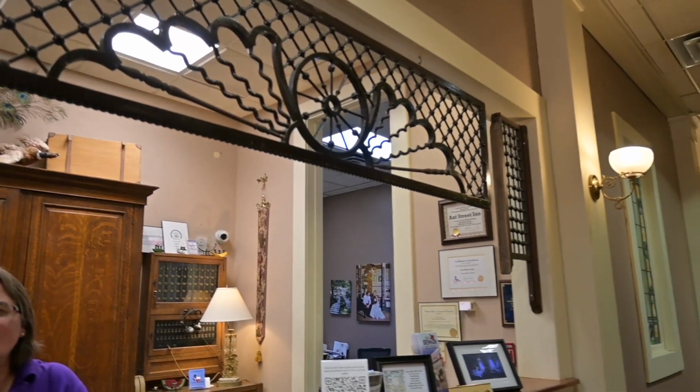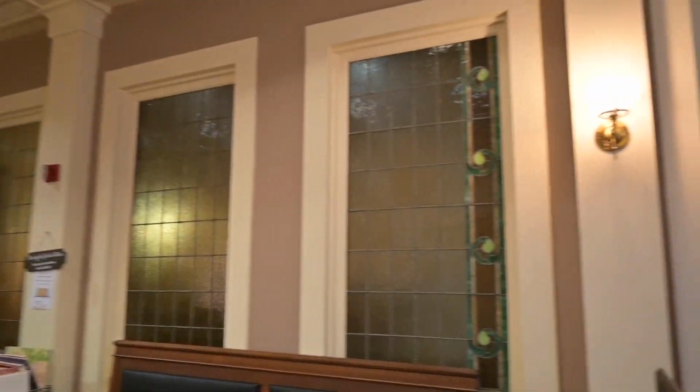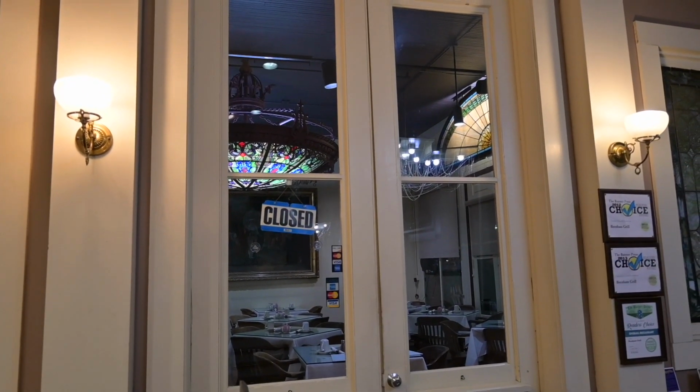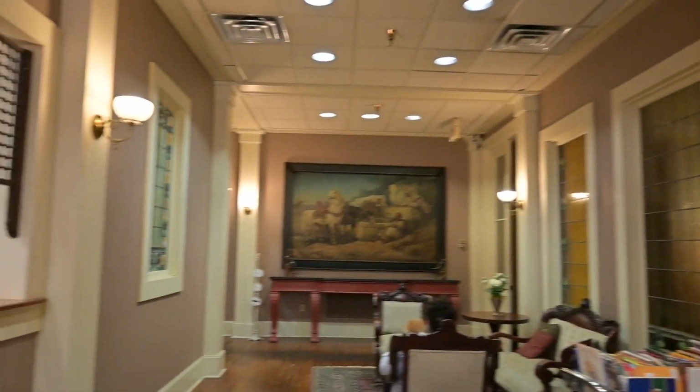So we are at Ann Street Inn. It is a beautiful place here. We have just checked in and it's rather late, so we'll have to give you the full grand tour tomorrow, but there's a little sneak peek of the beautiful stained glass that this hotel has. This wonderful lady at the front desk owns the inn. Hello. And she's going to give you a little history of this beautiful place.